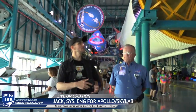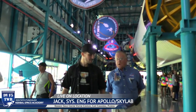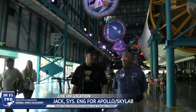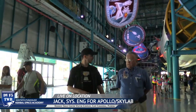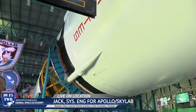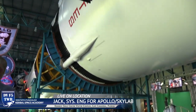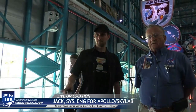Is it all one rocket, or is it pieced together from a couple different? It's a 3-stage rocket. Basically, it's 3 rockets, one on top of the other. Gotcha. 1, 2, 3. And one piece sort of falls away, like the first stage falls away, and the second stage keeps going. Yeah, when the first stage runs out of fuel, they eject it, and the second stage takes over. And when it runs out of fuel, they eject it, and then the third stage takes over. Gotcha.